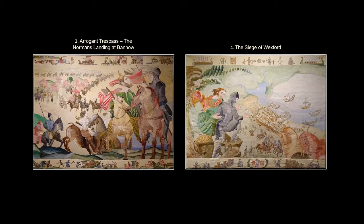Panel four is the siege of Wexford. Wexford is a town not too far from Ross. This particular panel shows a perspective from above as the forces led by McMurrough and Fitzstephen are fighting to take the town of Wexford.